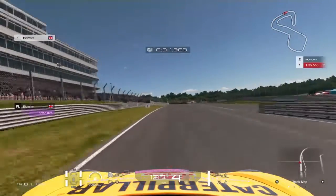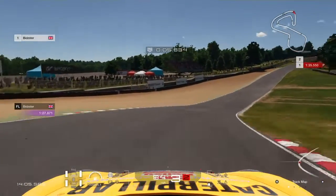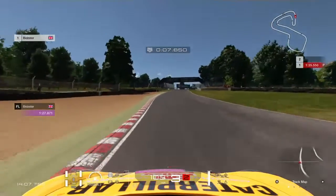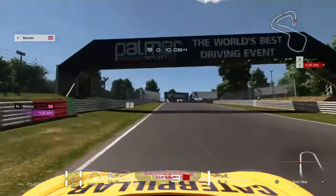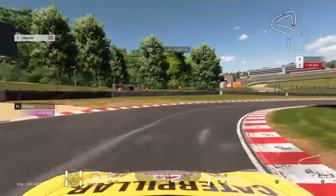Let's go for a lap down up towards Paddock Hill Bend, onto the brakes. You see how the car darts in, with it being the MR. We can really throw the car in, and with the MR you've got to really be careful on exit, because you don't want to have the car twitch too much on the exit as you get the power down.